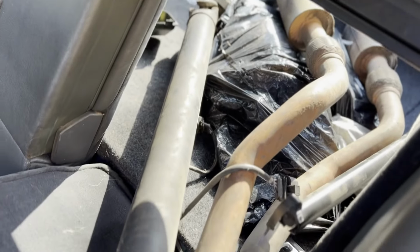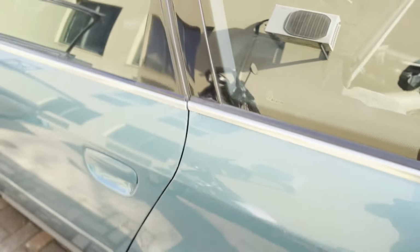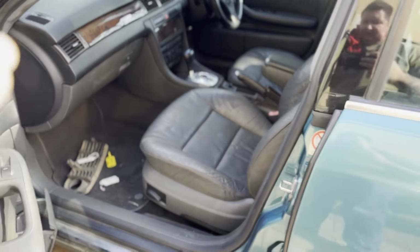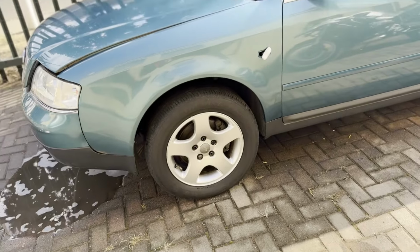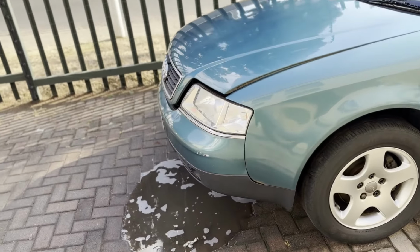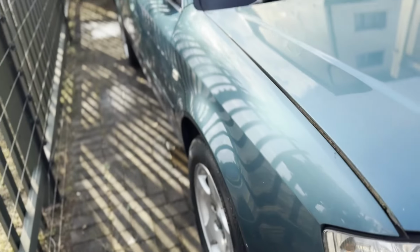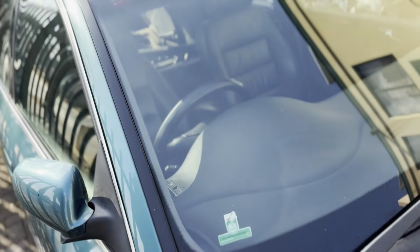Here are the drive shafts, exhausts, and starters lying down there, but quite neat. The back bumper has been painted, you can see. I'm assuming it's a bit of a difficult color to match. Other wheels are going on, which you'll see soon once I get the car running. The headlights are still like new, so I just gave it a quick wash now. I think it's got 250 something odd thousand k's on the clock.